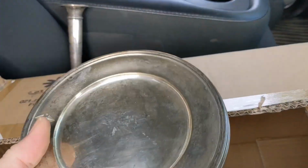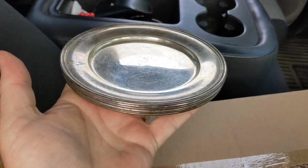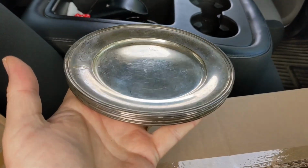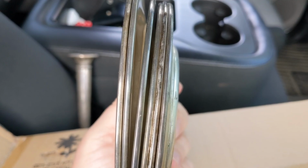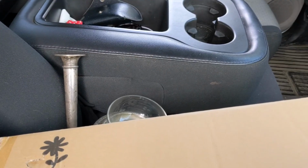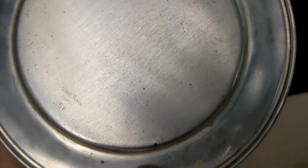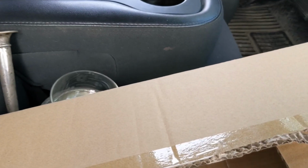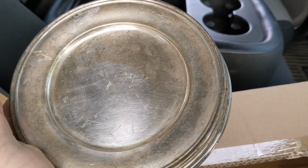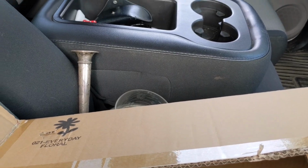Then the best score are these plates. It weighs over a pound, maybe 2 pounds. They're pretty heavy. And there's 2, 4, 6 of them. And all of them are marked sterling. Again, $10 for all this stuff. Great deal. Until the next time.